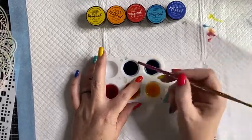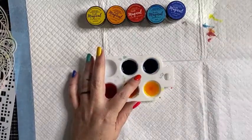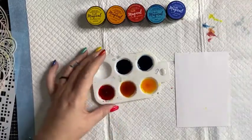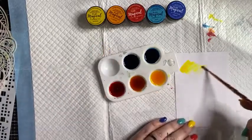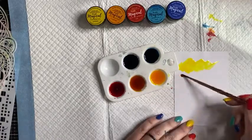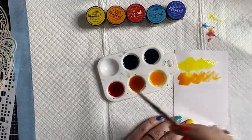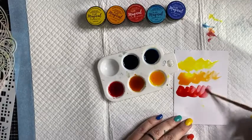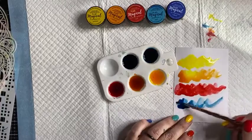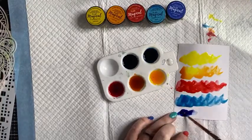So the other thing that you can do with these is you can make them as dark or as light as you like. So I'm just going to swatch them just to show you how the colours look. And this is just a photo mat actually. So let's just quickly swatch the yellow. Beautiful, vibrant, punchy yellow. And our orange, Don't Overthink It orange. And our Trust the Process red. Commit to It teal. And Just Be Kind cobalt.